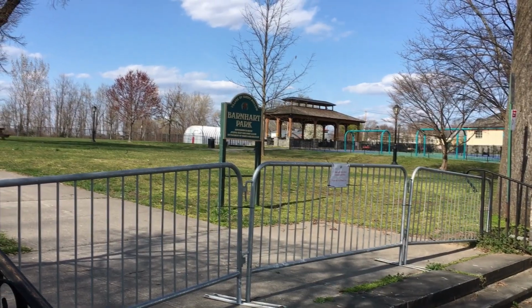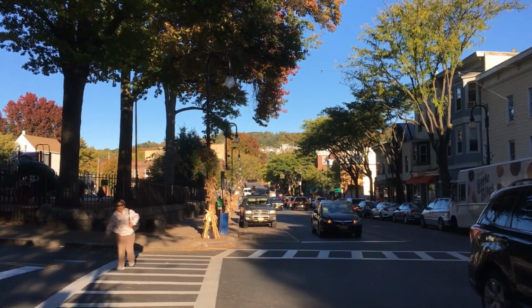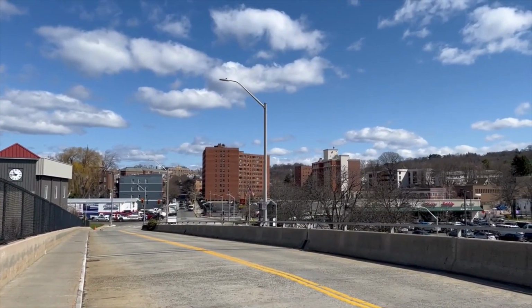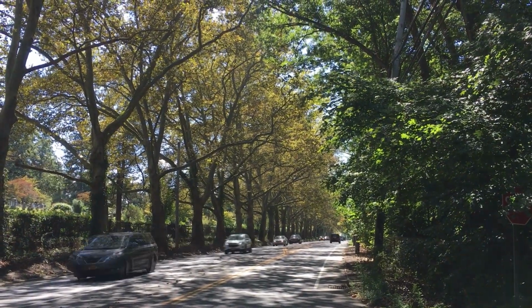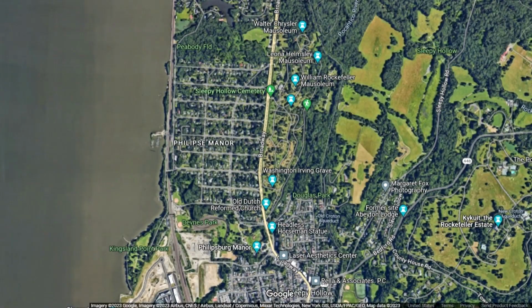In some ways, the village just feels like a northern suburb to Tarrytown, but in reality, the village does have its own downtown, although it's in the same semi-urban zone as Tarrytown's downtown. And then, it also has a few of its own distinct residential neighborhoods, like Phillips Manor and Sleepy Hollow Manor, so in my opinion, it definitely deserves to be its own village.